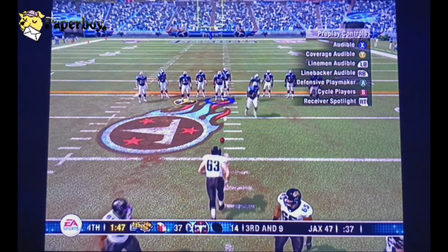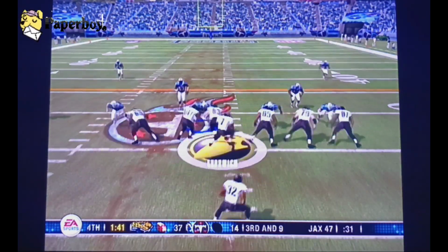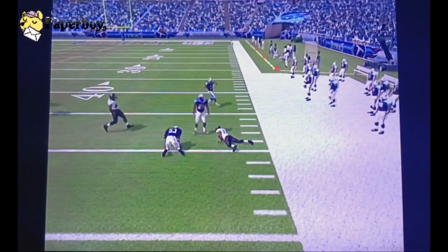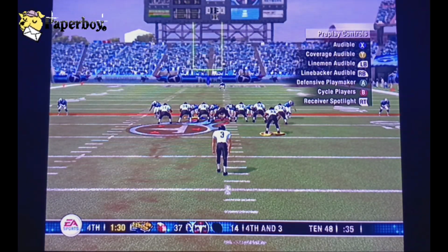Here's a third and long situation. Nickelback is in on this play. Hand off to the halfback. Keith Bullock there to make the tackle. 5-yard gain. Drive stalls, and they'll bring in the punter for the second time.